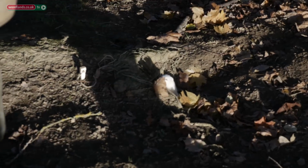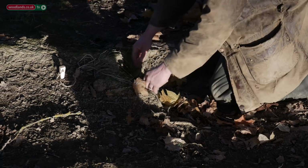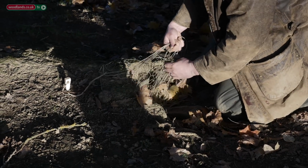If you've got the time to spend, you can ferret an area very thoroughly and make sure the rabbits have gone completely. Then you can backfill the holes, and then if you repeat that process later on, you can actually get rid of rabbits from an area, which is something you'll never do just by shooting.